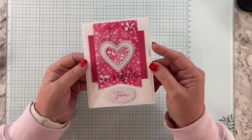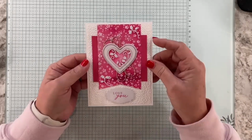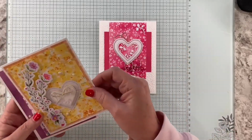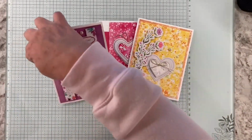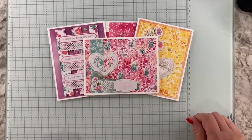And you're going to get a half a pack of one package of ephemera and a half a pack of another. So I took one, and these are the cards that I created. Such cute cards. I have a newfound love for ephemera, because you can really create some fun cards.